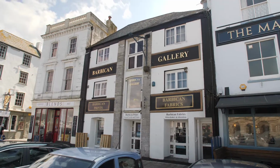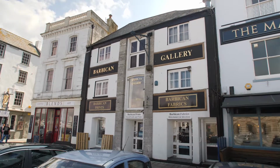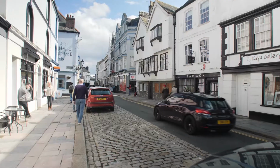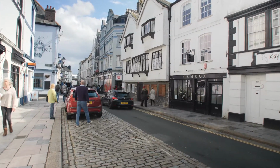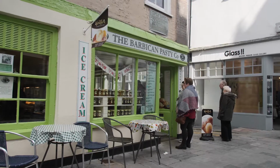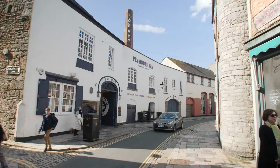If you want to get a flavour of what the city centre used to be like, take the time to explore the Barbican. It's the oldest part of Plymouth to survive the Blitz of World War II. It's packed full of historic buildings and heritage. Plus, it's got high-end shops, boutiques, jewellers and galleries to explore.